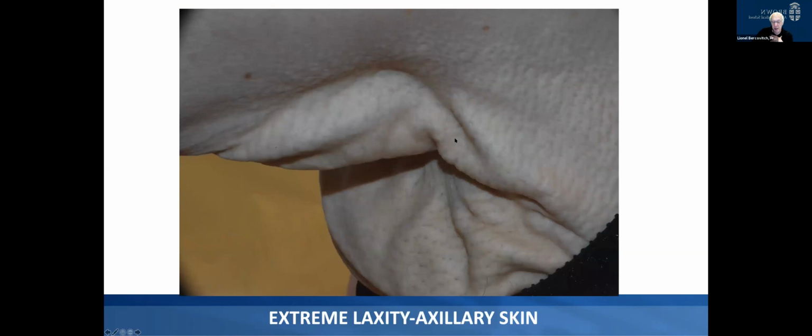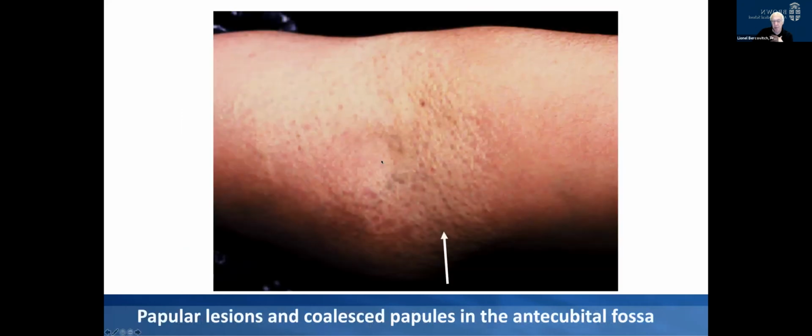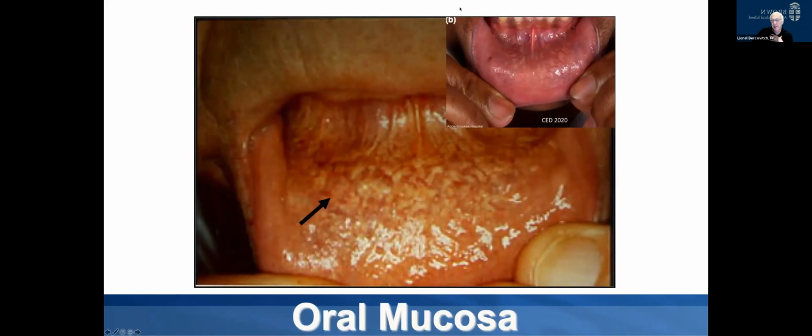This is an extreme example of laxity of the underarm skin. Not a very common finding, but this is an extreme example. This is the skin of the crease in front of the elbow, the so-called antecubital fossa. You can see here there's crisscrossing papules and plaques. Here's another example of multiple papules in the skin of the antecubital fossa. This is something you can see in some patients with PXE.